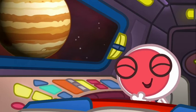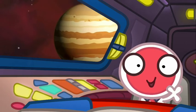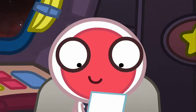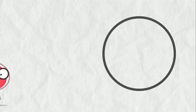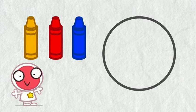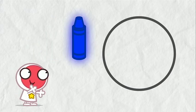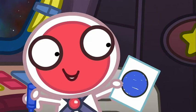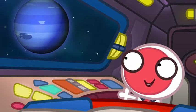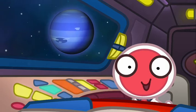Neptune. That's not Neptune, that's Jupiter. Neptune is very different. Will you help me show Neptune to Sol? Great. Let's draw Neptune. Neptune is round. But what color is planet Neptune? Yellow, red, or blue? Which crayon would I need? Blue! Neptune is a blue planet. That's right. This is what Neptune looks like, Sol. Neptune is a blue planet. Blue planet! Yes, like that planet. Oh, that is Neptune! Neptune is a blue planet, farthest from the sun, and it's very cold.